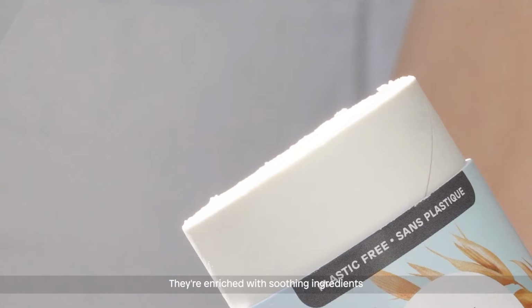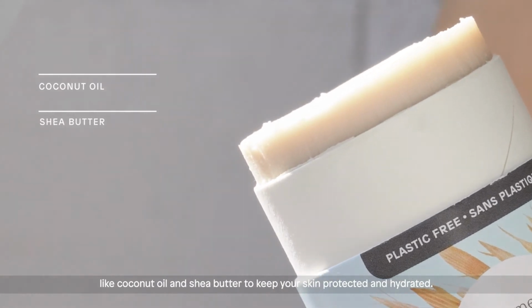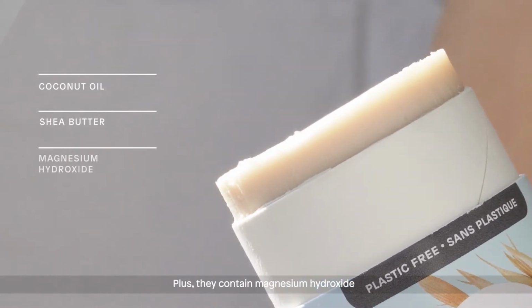Our deodorants are all EWG verified, which means they don't contain any concerning ingredients. They are biodegradable, hypoallergenic, and vegan. Plus, we never test our products on animals or use animal derivatives in our formula. They are enriched with soothing ingredients like coconut oil and shea butter to keep your skin protected and hydrated. Plus, they contain magnesium hydroxide to keep your underarms dry and protected from unpleasant smells while you go about your day.